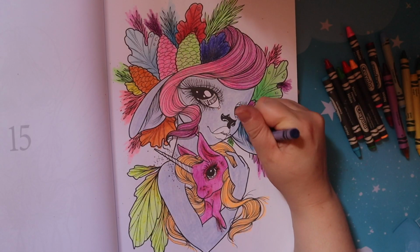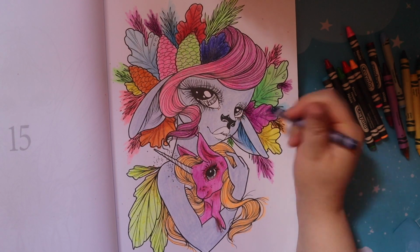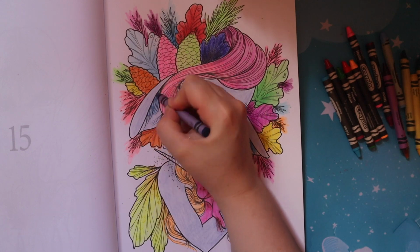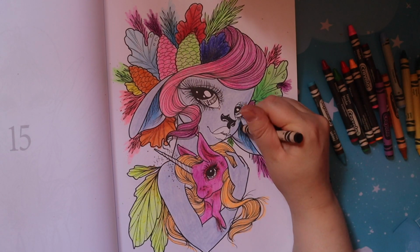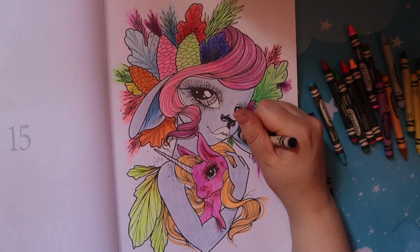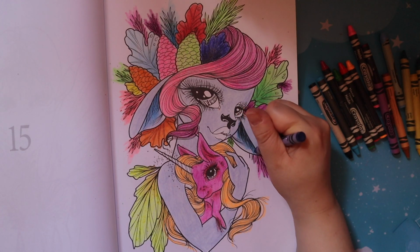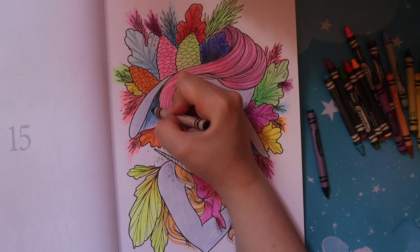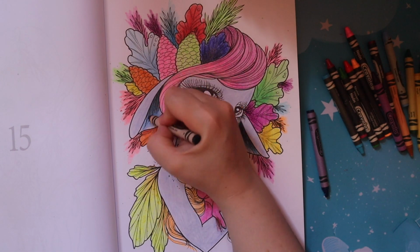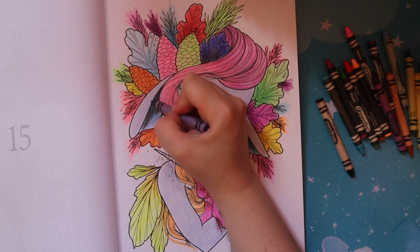So this colouring session here is just very simple colouring. I'm just kind of laying down colours anywhere and just going with the flow, really. This was a toss-up between colour pencils or crayons. I think maybe next time I might use colour pencils, but I just really wanted to get the crayons out again, because they're fun and nostalgic to use.